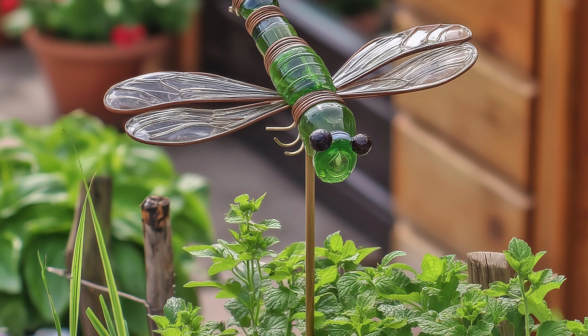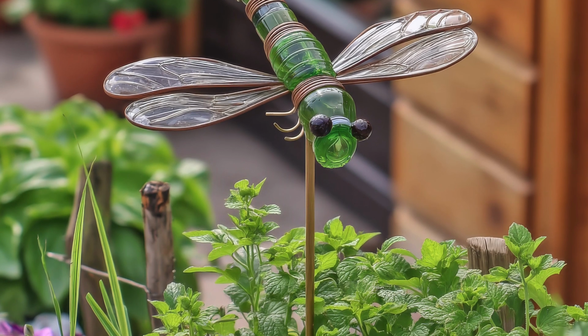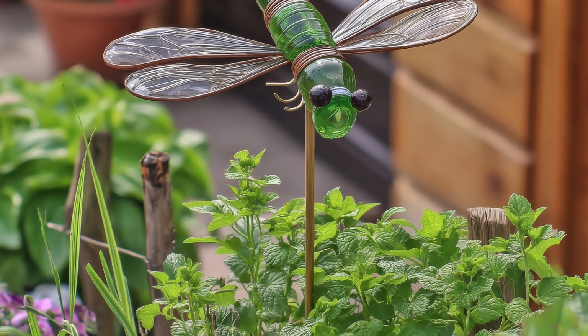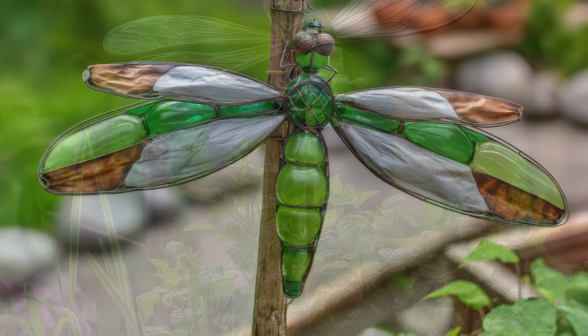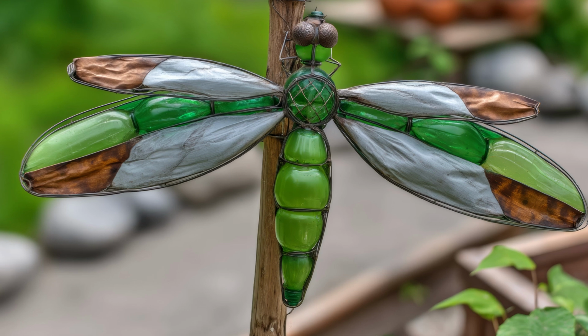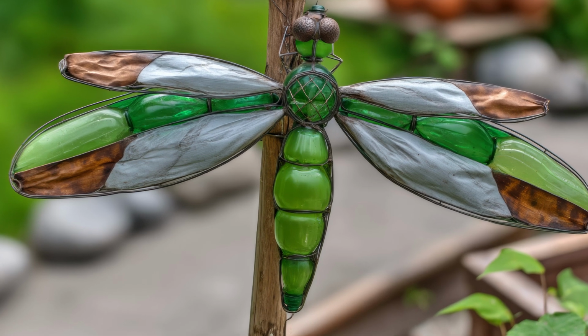Its wings, cut from clear plastic bottles, are shaped with gentle curves and fine edges that mimic nature's lacework. When sunlight hits them just right, they scatter flecks of rainbow light across nearby leaves and petals, creating a magical effect that feels both ethereal and alive.